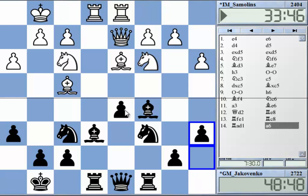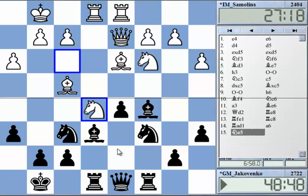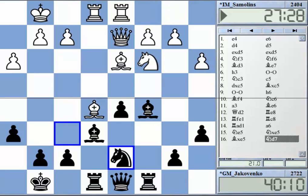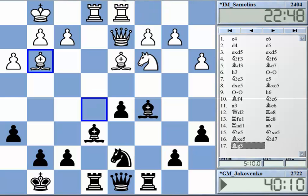We see that in this position where white has a really nice looking position, I mean it's got everything centralized and so on, where he played knight e5, which isn't so bad, but let's have a look what Jakovenko did here. He just exchanged and then played knight d7, attacking the bishop, so white of course doesn't want to concede the bishop pair. This would be very nice for black. He just retreated the bishop.